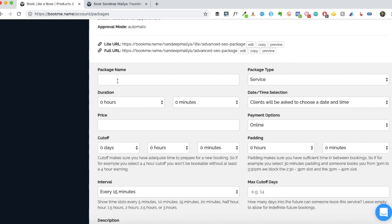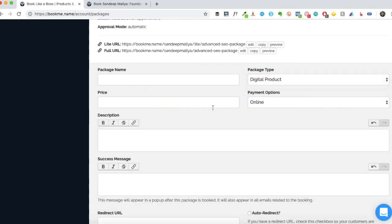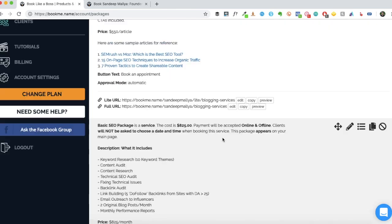So if it's an ebook that you're offering, you can just have the package name as the title of your ebook. The package type will be digital product, and in this case you just need to enter the price. Payment options you can select online, and if you have integrated your PayPal or your Stripe account with Book Like a Boss, then you can start collecting payments from BLAB itself. You can also give a description of the ebook that you're offering and a redirect URL. So if the customer makes the payment online, they can be redirected directly to the URL which contains the PDF which they can download. So this is the product and services section.